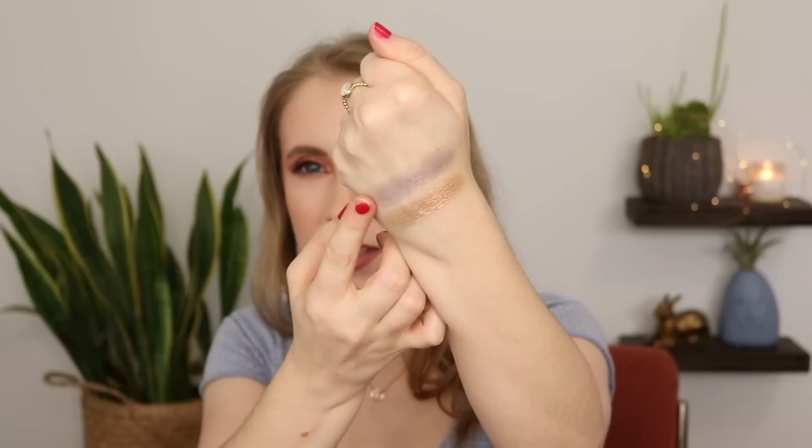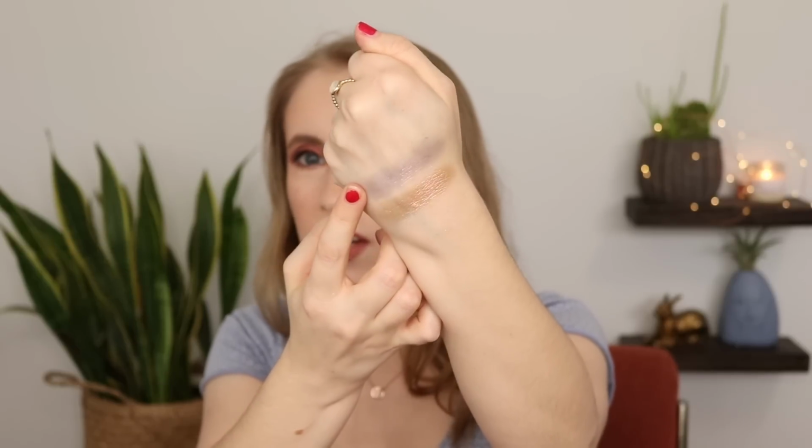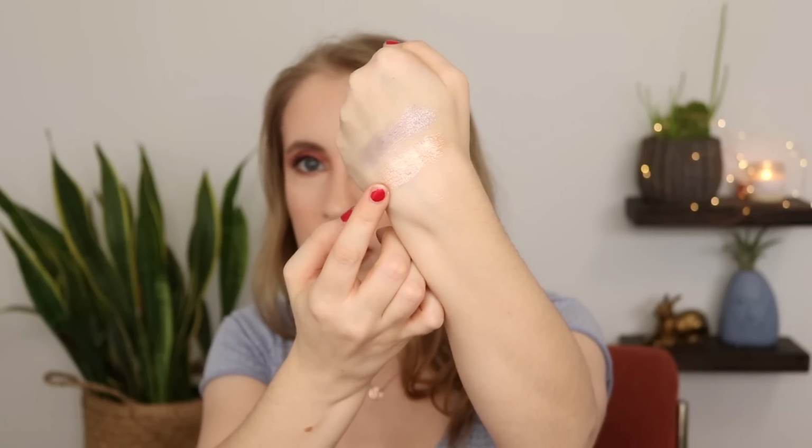That's that one right there. I don't know, it just comes off a little bit lighter and a little bit more dull than it looks in the pan. And I think that's especially because all the other shimmers in here really show up super vibrant, and that one, I have to build it up a little bit more than the others. So that's why it's my least favorite, but it's still a beautiful shade. So that's Raw Energy, my least favorite, and that's Tiger's Eye, my favorite.